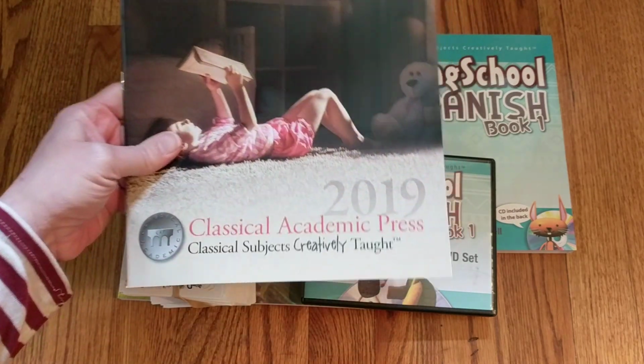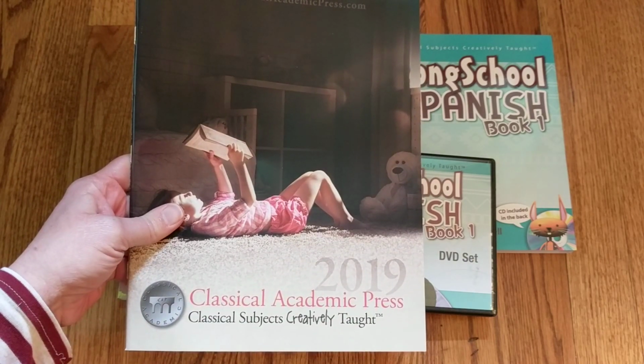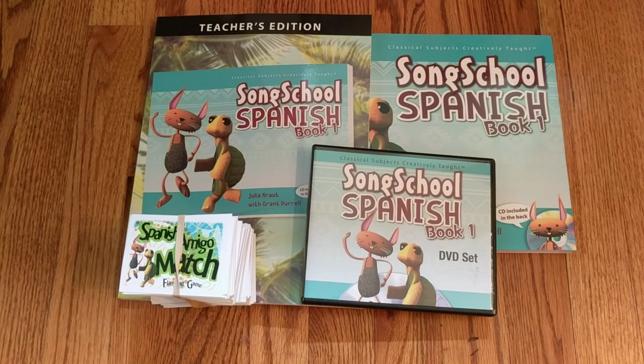So this is their catalog, and I have a brand new shiny homeschool catalog, you guys. So who knows what I might be buying in the next couple weeks, because I do love to check out new things.